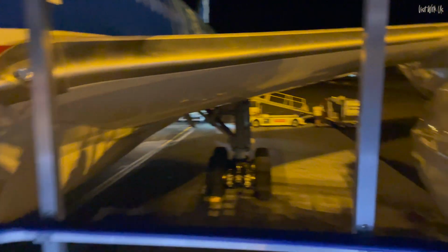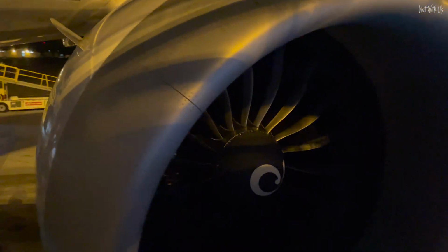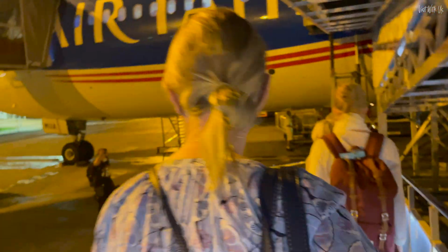Air Tahiti Nui have a great reputation and the aircraft are beautiful inside and out. The food and beverages are better than we've experienced before in other premium economy flights, and the flight attendants are absolutely lovely and really put you in the mood for your visit to their incredible islands.